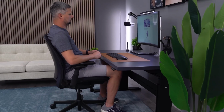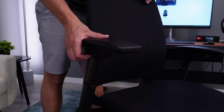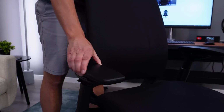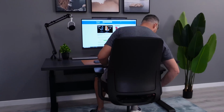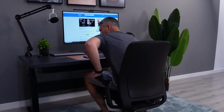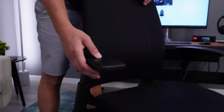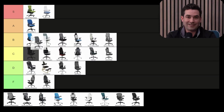I have no issues for months at a time. I'm going S tier. I'm right there with Robert. I think the Amia has the best comfort to price ratio out of any chair that I've reviewed. The seat is amazing, back is awesome, great armrest package, but it's a lot like the Leap in that I wish it had a little bit more of a rocking recline, so I'd be at an A tier for this one.